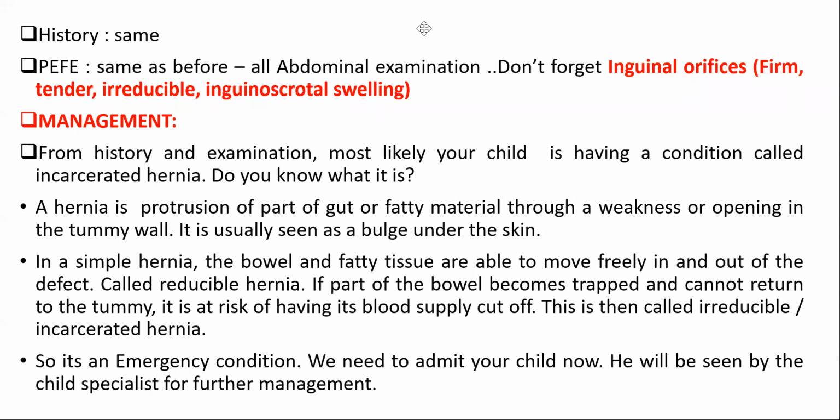So explain in this way that from history and physical examination, most likely your child is having a condition called incarcerated hernia. Do you know what it is? No, doctor. Well, let me explain in detail. So a hernia is a protrusion of part of the gut or fatty material through a weakness or opening in the tummy wall. So you can even draw a picture of the tummy and say, look, this is the tummy.